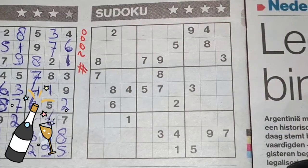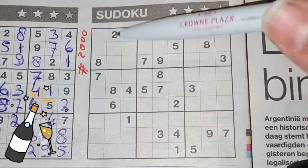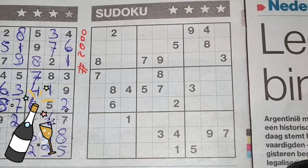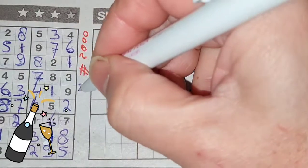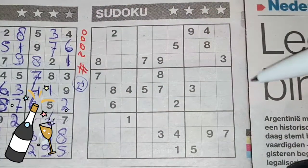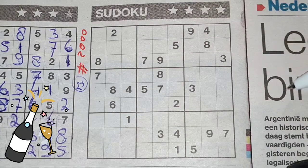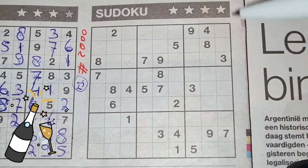Okay, let's solve this baby. 2K. Before I start, I always count the printed digits. This one has 25. I've already counted. You can check if I'm right or wrong. Alright, so let's get started.